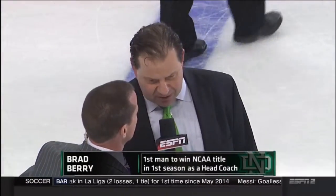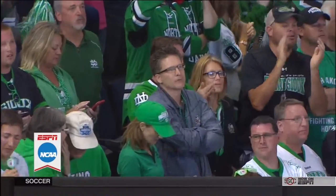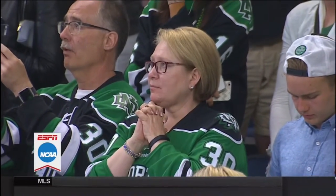What was the biggest challenge? You know what? Probably finishing the job. We've gotten so close year after year after year, and after 16 years, we finally did it. You've got some of the best fans in all of NCAA sports. What part do they play in this team's success? They're a huge, huge part. We wouldn't have the success if they weren't here, and we want to thank each and every one for coming to Tampa.